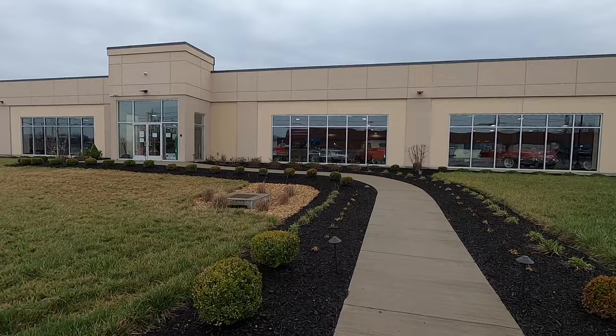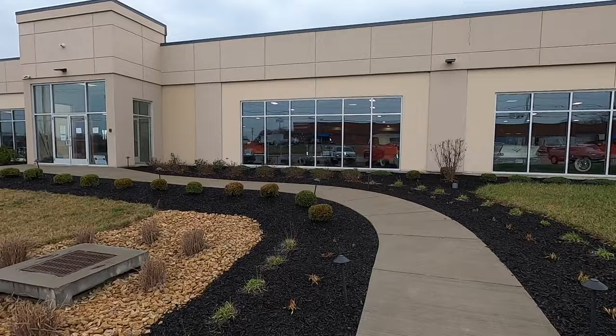This is a car museum. I'm not sure what it's called yet, but it's just near the Kentucky-Ohio state line in Kentucky, just off I-75. We'll get some more info as we can.